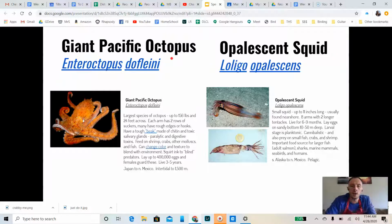Computer's being glitchy. They can lay up to 400,000 eggs. Once they lay the eggs, the females will often guard them right up until the end, even to their own death. So they actually don't live very long. For their size, they attain their size quickly. And then when they breed, they lay a ton of eggs, and then they guard them. Obviously, you're not going to produce 400,000 viable young, but they have a planktonic stage, and then they go on to make more.